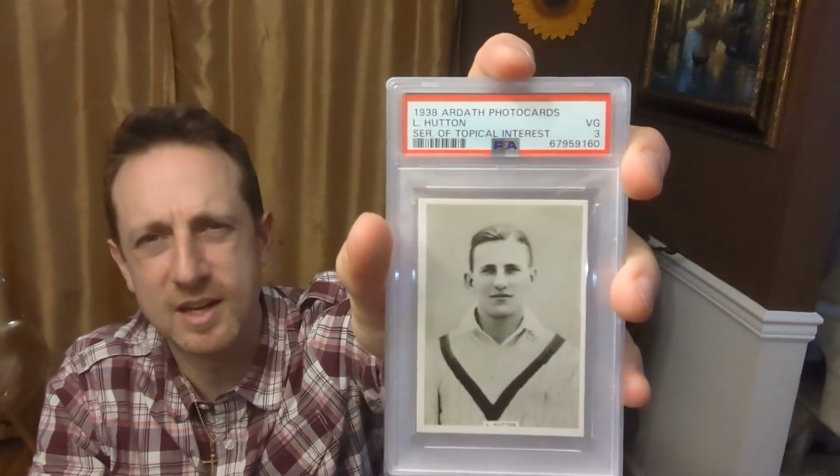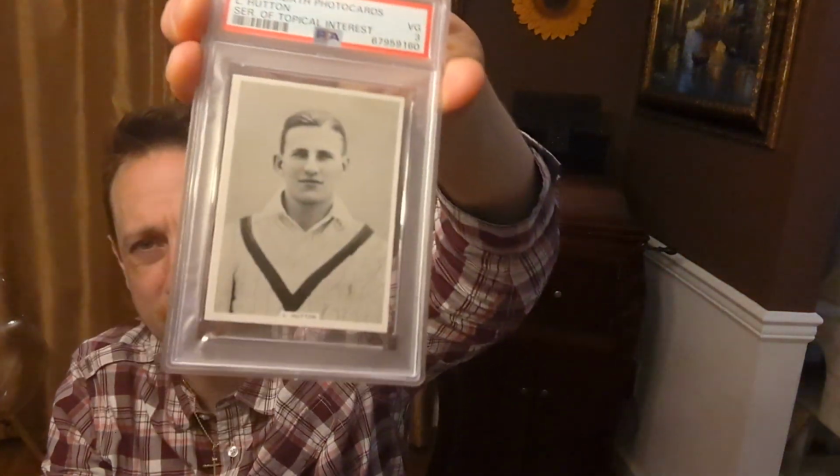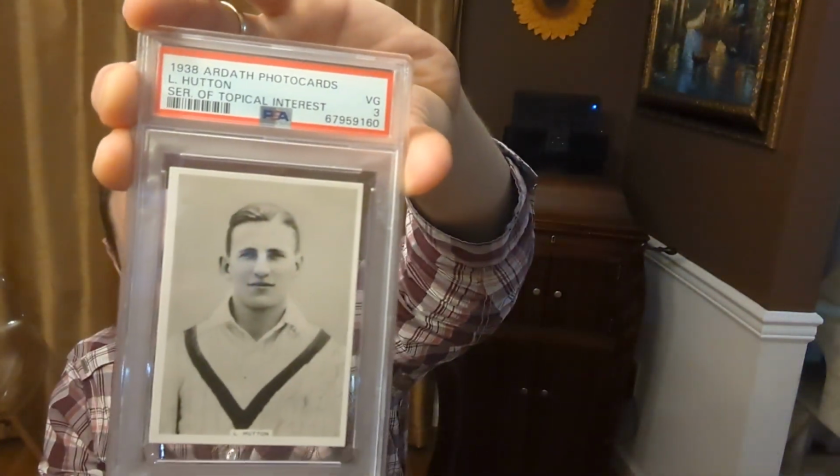Next up is Sir Leonard Hutton. So one of the greatest batters of all time, knighted, right, for his cricketing abilities, so you know he's good. This is a really good example of one of these photo cards that, man, I can't believe this got a 3. And like I said, there's usually a really good reason for it. So I'm not saying that PSA made a mistake by any means. But apart from the centering, which is a little off, this is a really, really sharp card.